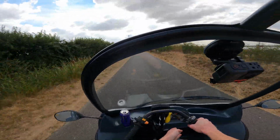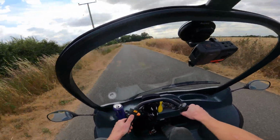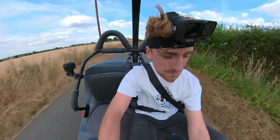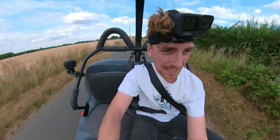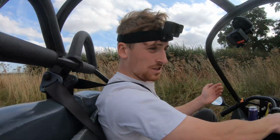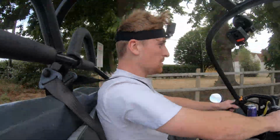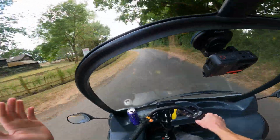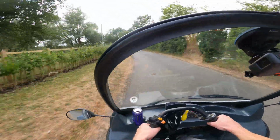We've got a weird dash down here that barely has any information on it whatsoever. We've got main and dip beams. We've got hazards down here, a windshield wiper that does work, an aircon unit which also does work, but I believe the use of that is mainly for when you have the doors and roof stuck onto this thing.